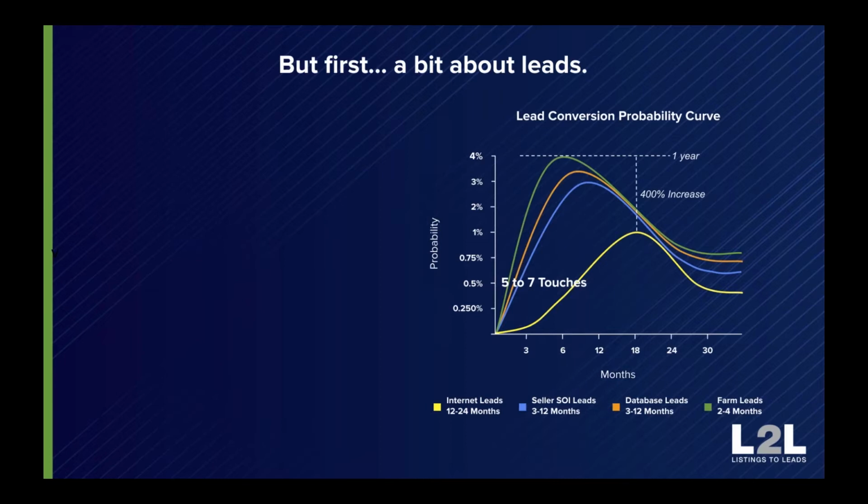Now, I want you to consider this. The first source of leads we mentioned was internet leads. The last source we mentioned was your farm. Listings to Leads has tools, tactics, and strategies for all four of these areas. But pay attention, because a lot of people like to get lazy. They think, I am so smart, I'm going to do this on the internet only. I'm not going to do anything else but Facebook ads and generate Facebook leads, which is fine if you don't mind waiting an extra year to get that bulk of business going and having about a 400% decrease in your lead conversion.